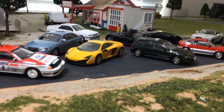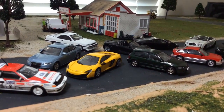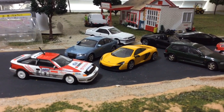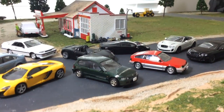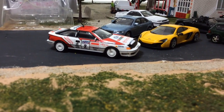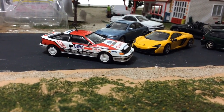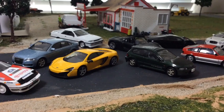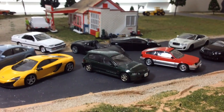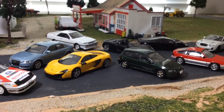It's not like a $6 Greenlight car, let alone a $1 Hot Wheel. These, I pay $12 a piece, and that's when I find them here. When you buy them online, like that Corolla, for example, was $16. That did include shipping. But some of them get up there. I've noticed too that every time they come out with a new release, the older ones that aren't produced any longer really start climbing in price.